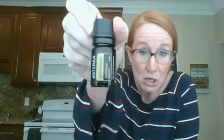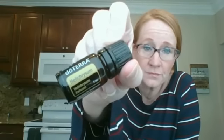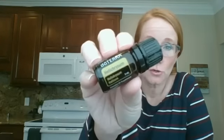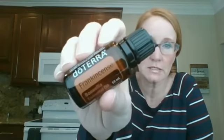Who knew? Helichrysum is an amazing oil for emotional health and wellness. I had no idea. All right, so for a daily veggie cap: 2 drops helichrysum, 2 drops lavender, and 2 drops frankincense. A veggie cap is just an empty vegetable capsule that you can put the oils in and make your own capsules, okay? So 2 drops of each of those once a day helps with emotional health and wellness.